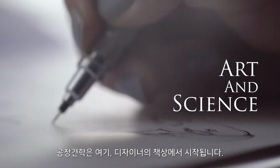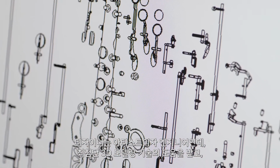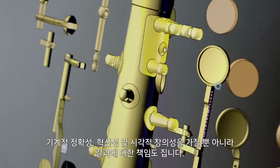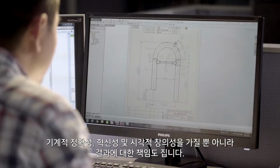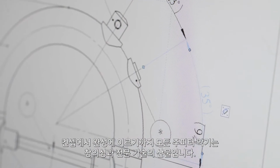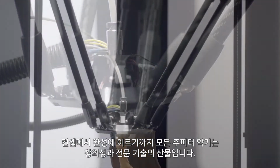The journey starts here, at the designer's desk. The designer is both artist and engineer. Aided by state-of-the-art 3D modeling techniques, innovation, mechanical accuracy, and visual appeal are but a few of their responsibilities. From concept to realization, each Jupiter instrument is a testament to both creativity and technical expertise.